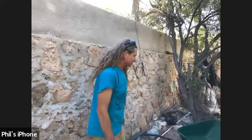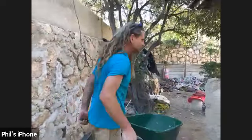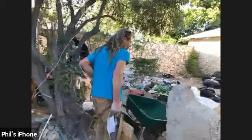So let me just get this wheelbarrow put away, and maybe we'll go check out the tool room. This is where we store the tools at night. Bit of a mess right now, but this is our tool room. We have a lock on the door, so secure tool storage.